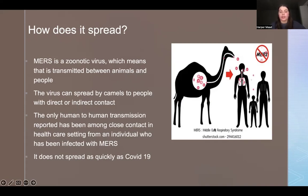A fun, interesting fact is that it actually does not spread as quickly as COVID-19 does. As we saw, COVID-19 was global and very fast, and MERS is not like that.